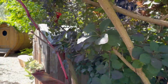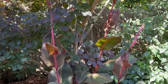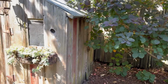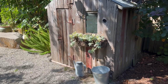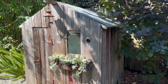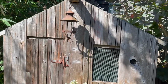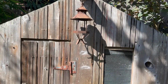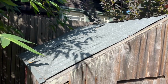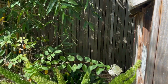Smoke bush and the tropical cannas. They do well in Berkeley. Used to have blueberries over here, but they just didn't get properly cared for and they went bye-bye. This shed was built from salvaged wood from barns and fence boards and things like that. So I tried to maximize on the character for it, and it was supposed to be a little playhouse for my son when he was little, but he didn't really like it that much, and it became a little wood shed. A little wonky construction project, adds a lot of character.